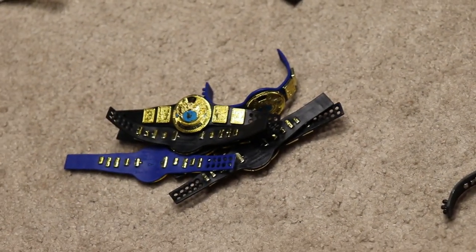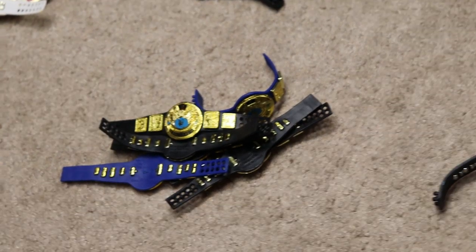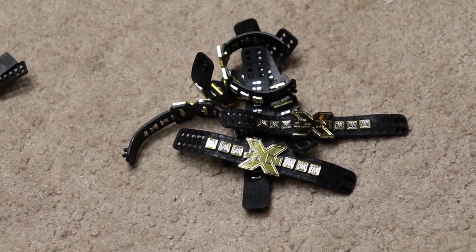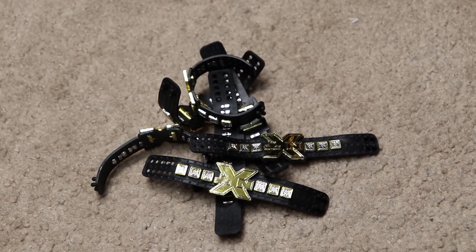Next up, we have the Attitude Era WWF title. We had 6 of these last year, I do believe, and this year we have 7, so we increased that one by 1. Old NXT Championship, guys, we had 5 last year, and now we have 7, so we went up a couple on the NXT Championship, the older version. No, my bad, we had 4 last year, so we went up 3.